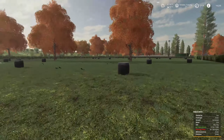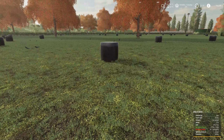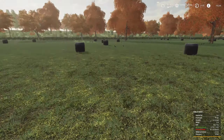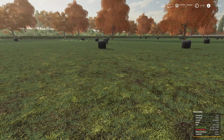Just come over here checking out the silage bales. I've got about another day before these are ready, but like I said, I do not want to sell these until I sell all the silage that we now have over at the BGA. That's right, the grass has all fermented, and we got lots of silage to sell today.